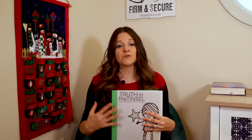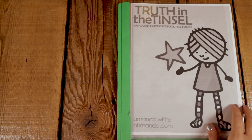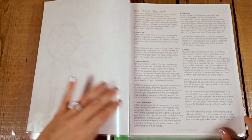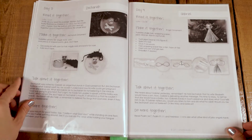To get this curriculum, you go to the Truth in the Tinsel's website and download it after you purchase it as a PDF. So you're not going to be receiving a physical book in the mail. Instead you'll have that PDF that you can print off your computer, or you could use your tablet or electronic device and just read it from that device.